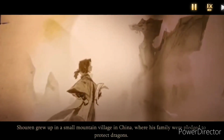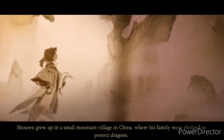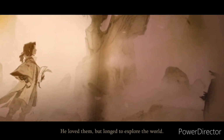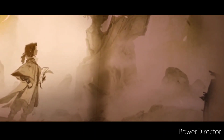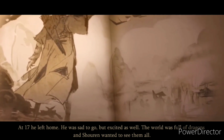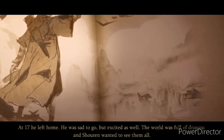Shoren grew up in a small mountain village in China, where his family were pledged to protect dragons. He loved them, but longed to explore the world. At 17, he left home. He was sad to go, but excited as well. The world was full of dragons, and Shoren wanted to see them all.